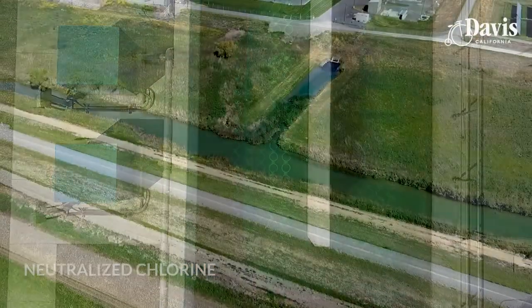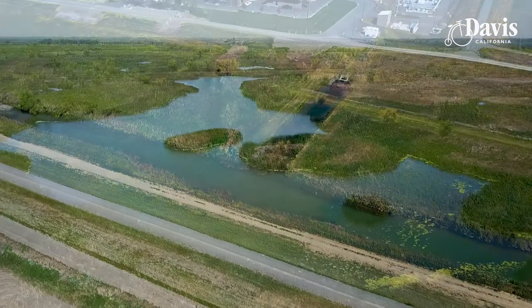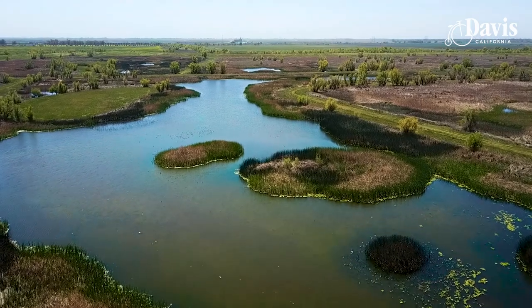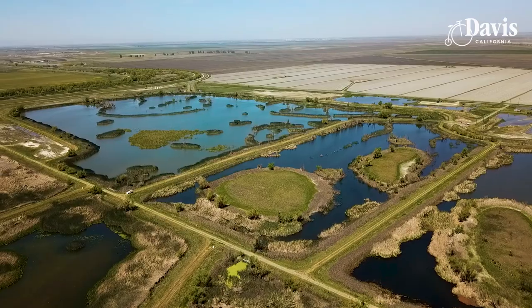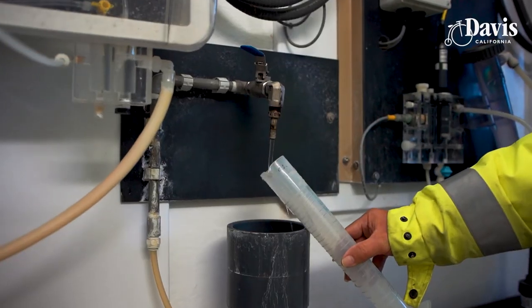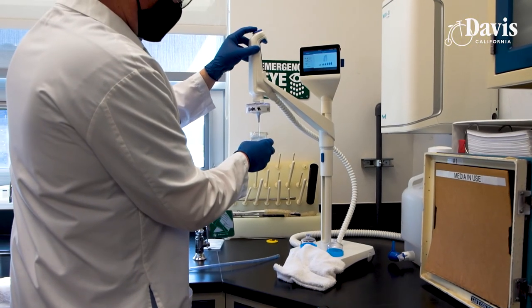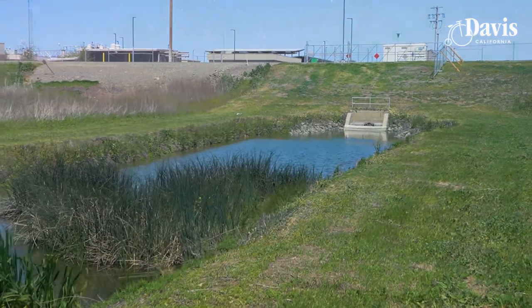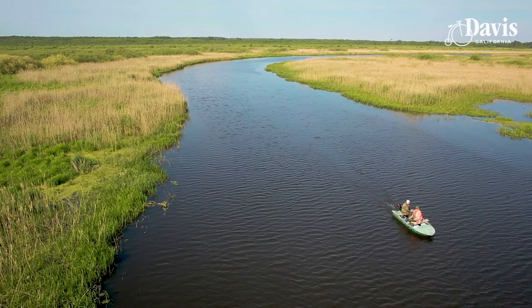After the chlorine has been neutralized, the treated wastewater is discharged to the Willow Slough Bypass or diverted to the Davis Wetlands to enhance habitat. Sampling and testing the water at each step of the process is critical to ensuring the treatment systems are working properly. By the time the treated water leaves the plant, it meets California's stringent requirements designed to protect the environment, aquatic life, and everyone that enjoys California's waterways.